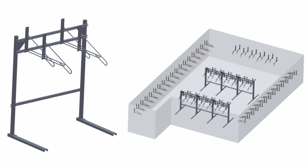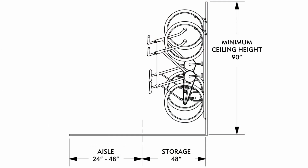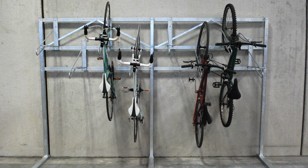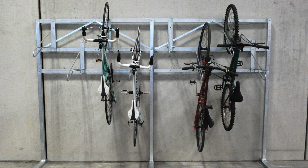The other option is to place vertical bike racks using a freestanding unit. These are great for increasing the bike storage capacity of a room by creating bike storage spots in the center or open area of a room. In terms of the space required, you'll want to have 48 inches for the bicycle to occupy when stored, and another 24 to 48 inches for aisle space. Freestanding units are also ideal options when wanting to take advantage of vertical bike parking, but you are unable to anchor into the wall.